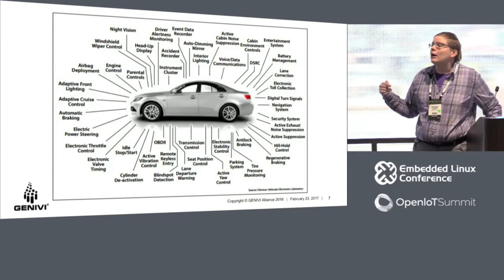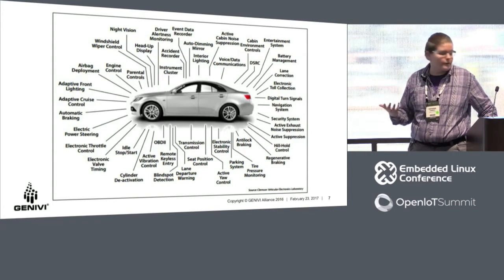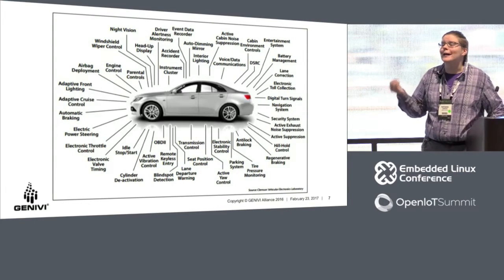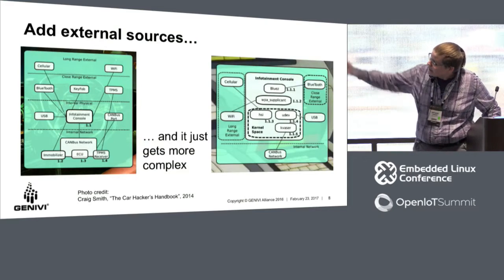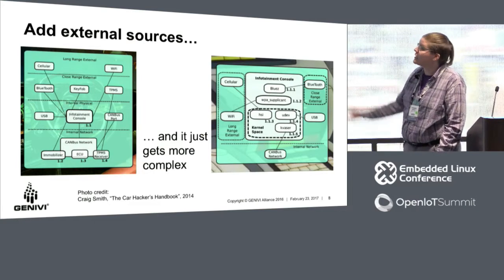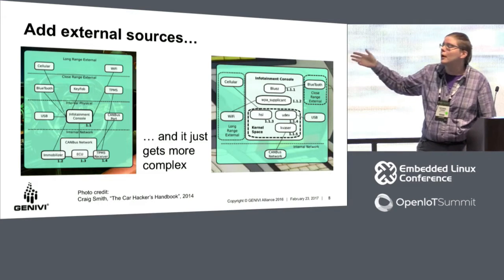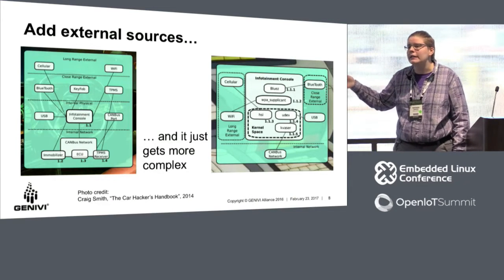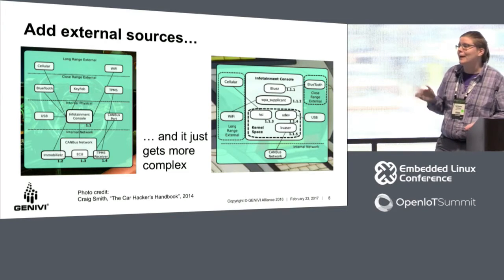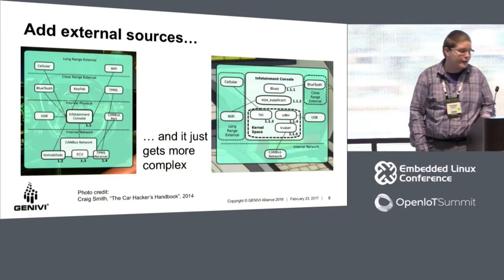When you add the additional component of interacting with remote services and remote devices, then that infrastructure becomes even more complex. This is from Craig Smith's Car Hacker's Handbook. This is the 2014 publication, which is freely available. Craig Smith also published an updated version in 2016 following the FCA exploit. I definitely recommend reading both the Ilmatics paper and Craig Smith's work, if this is a topic you're interested in, by the way.